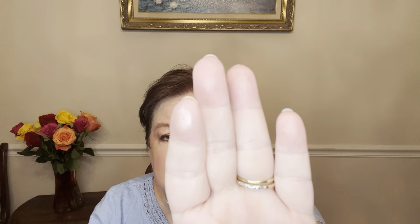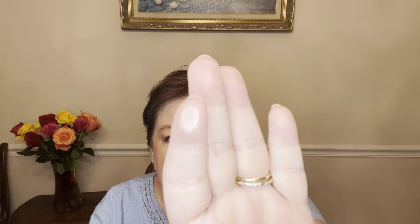Let's see if I can get some on my finger. There we can see it. There's a little bit of what it looks like right there. So I really like the pink. If you can see a little bit of it right here. So anyway, super happy to have that as well.